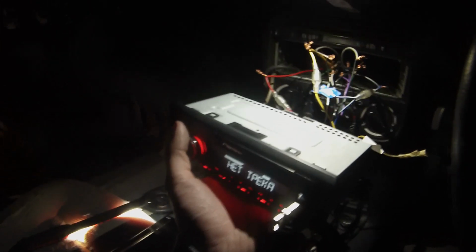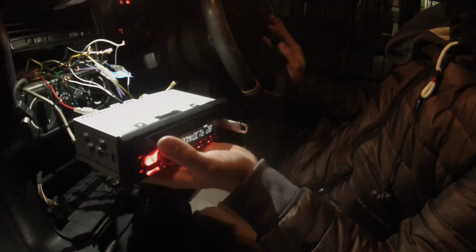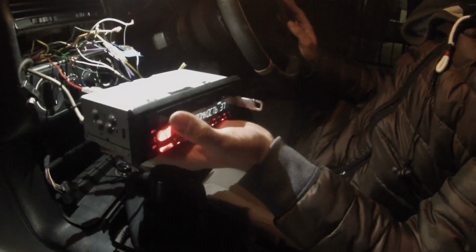That's really bad. We just noticed that it's because the wires were touching, it was making this noise. We unplugged it. Try again. Okay, turn it on. Oh yeah! I can't hear anything!